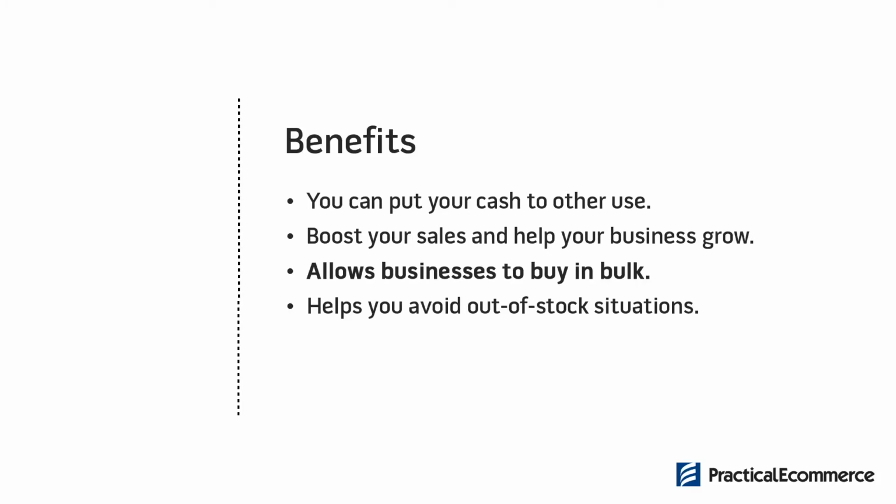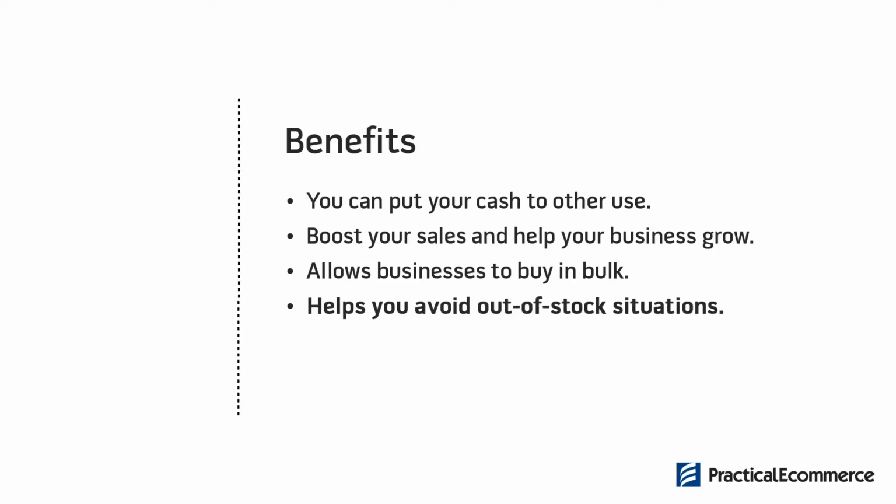It also allows businesses to buy in bulk. Manufacturers and wholesalers often offer discounts on bulk purchases, and shipping costs may be cheaper as well. Inventory financing also helps you avoid out-of-stock situations. This is especially important for e-commerce merchants. A potential customer does not want to spend time on your site researching products only to find out you are out of stock. That person will likely not come back.